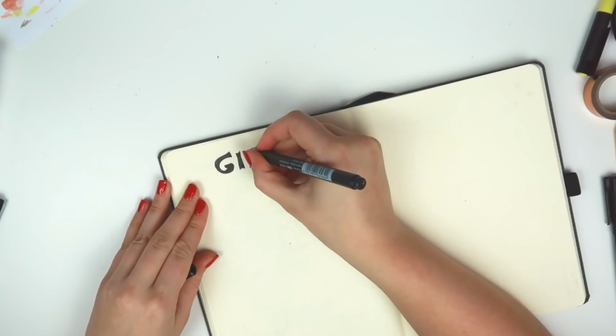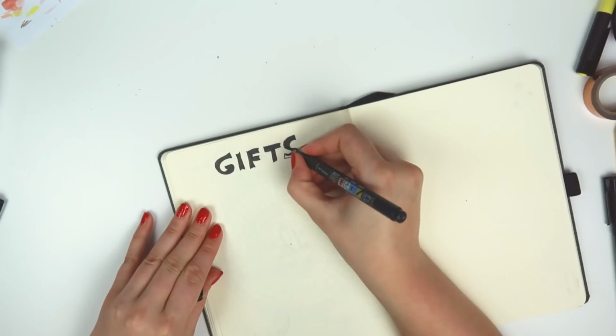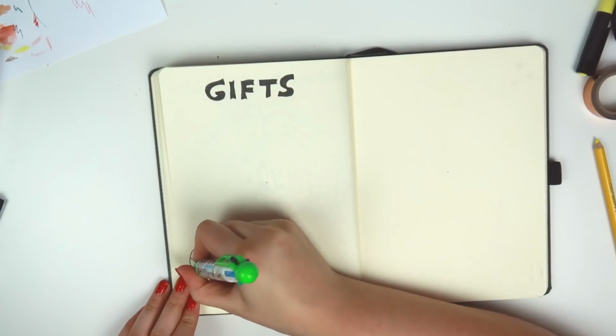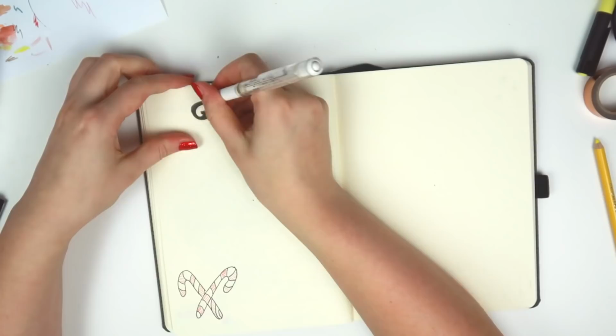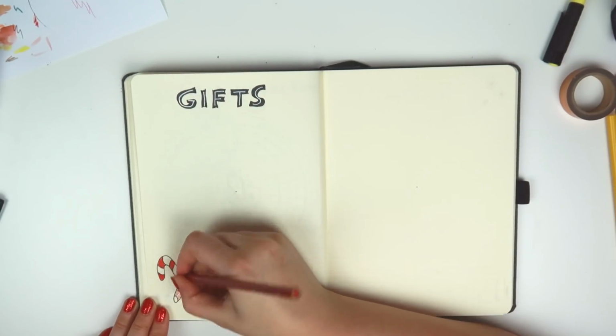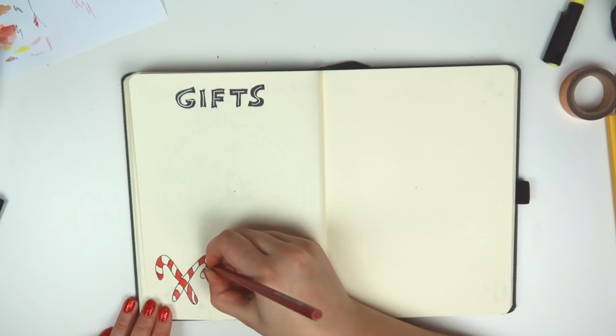Anyway, this is a gifts page because I needed a space where I can make a proper gift list for the gifts that I still need to buy and stuff like that. Christmas can get a little bit stressful, so it's good to have a space for that. I really hated how that turned out, so I'll come back to it and try and fix it a little bit later. But I just had some candy canes and a Christmas tree.